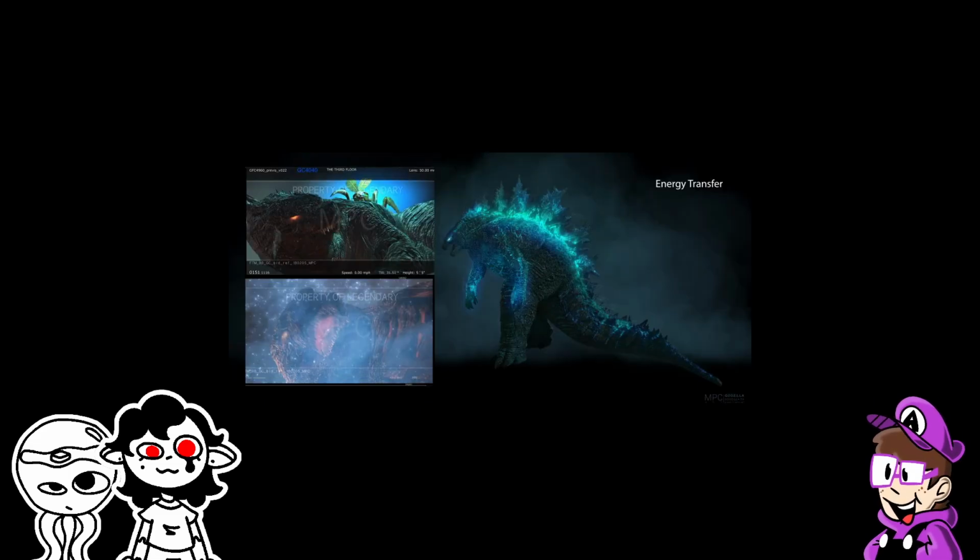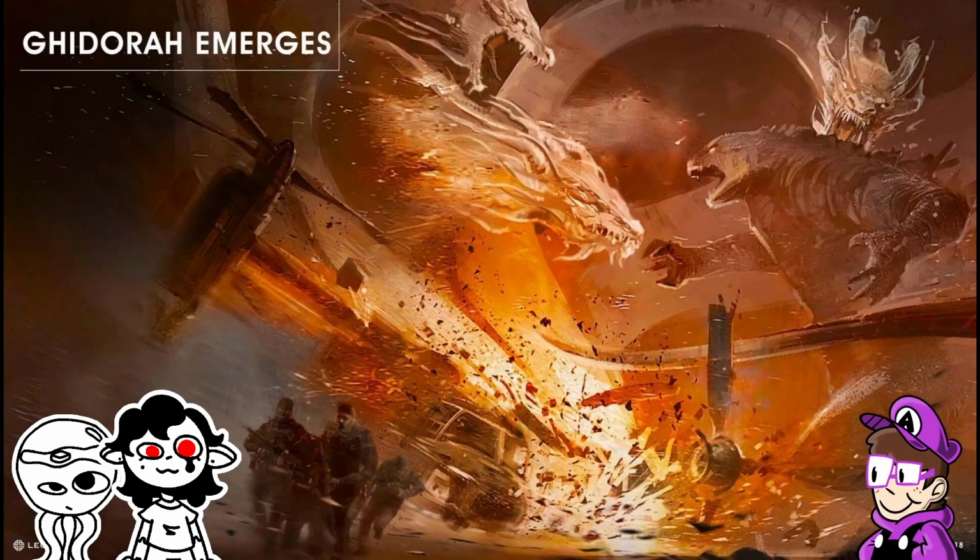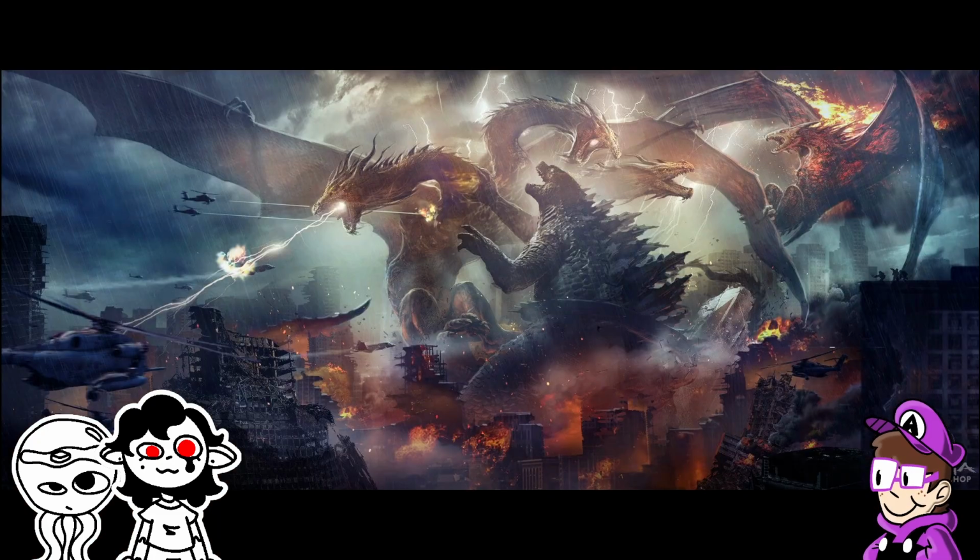Because this was also the movie that finally gave Godzilla his normal dorsal plates back, which was good. Oh wait, this is what they were gonna do. I'm glad they changed it to be more of an homage to Burning Godzilla. That was the better choice. Yeah. Godzilla looks weird there. He don't got a neck. That dude ain't got no neck. That looks sick.